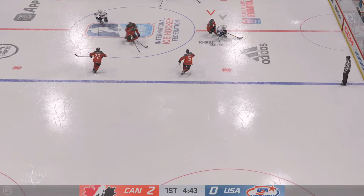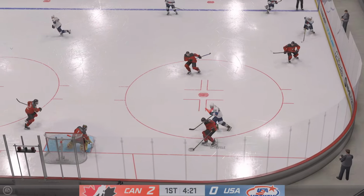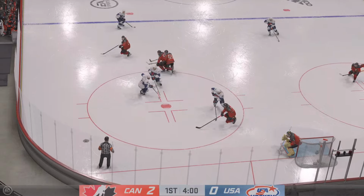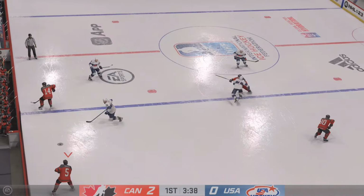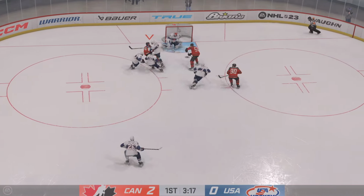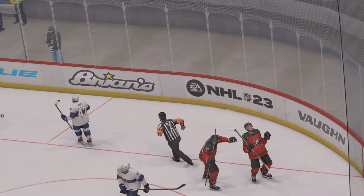Slides in off the wing after the centerman tied him up. Plays the body into that play. Puck grab by O'Reilly. And it's broken up by a nice defensive use of the stick. Scooped up along the wall by Ekblad. Moves it to Scheifele. Scores his second of the game.